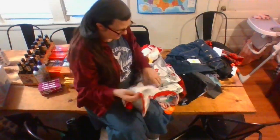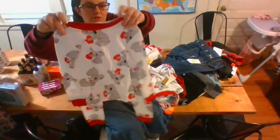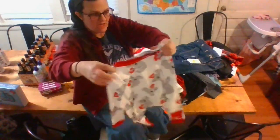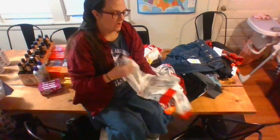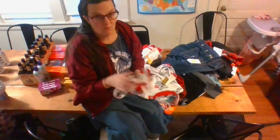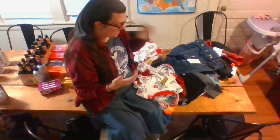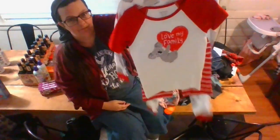And then the other one is this for the 2-year-old. And this has long pants. She is actually a really sweaty sleeper. So she probably will want the shorts as well. Sometimes she just sleeps in a t-shirt because she sweats a lot in her sleep. Now, same outfit for my 5-year-old.